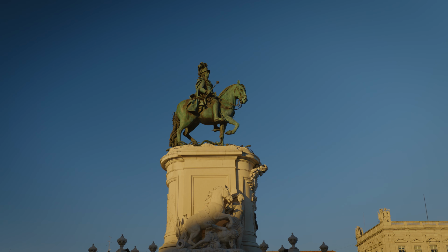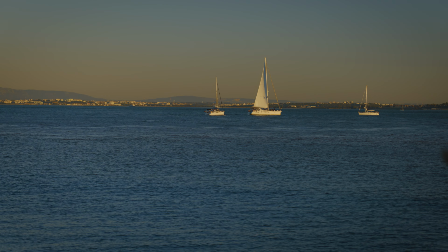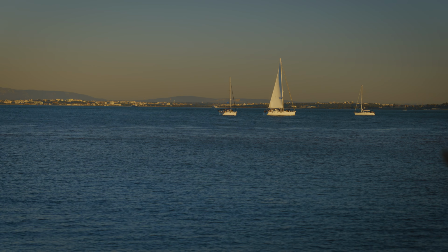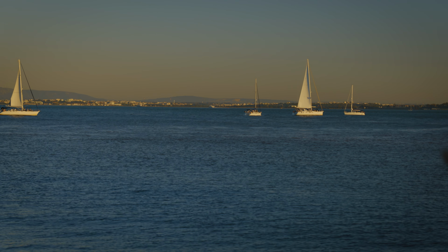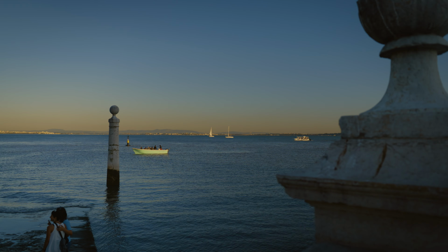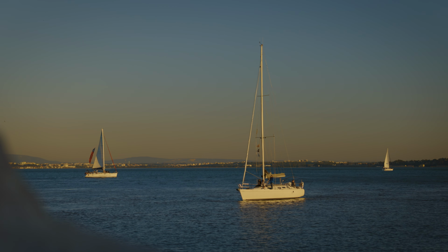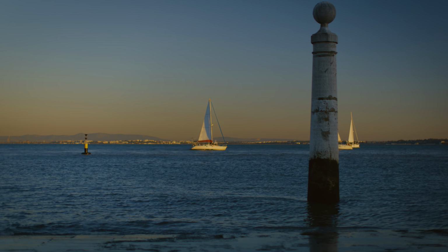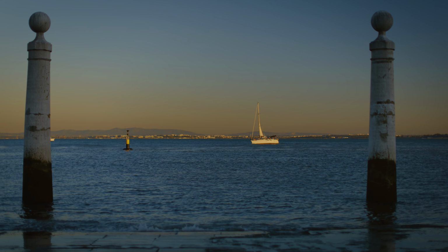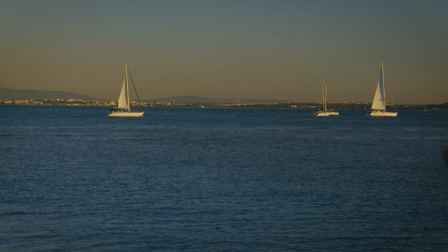At the center of the square is an equestrian statue of King Jose I, the monarch during the 1755 earthquake. The square opens directly onto the river, reflecting Lisbon's historic connection to maritime trade and exploration. We sat by the river to take in the beauty and watch the sunset while we were serenaded by beautiful music. We watched boats go back and forth on the river for about an hour before calling it a day.